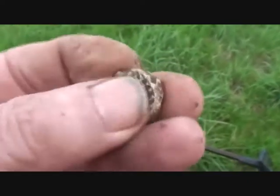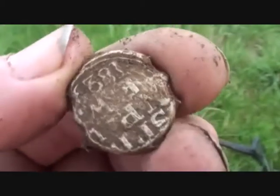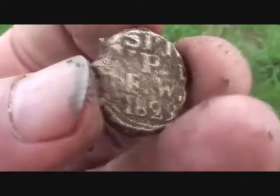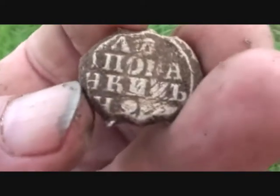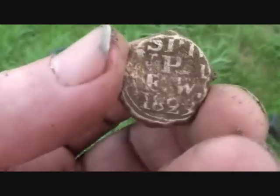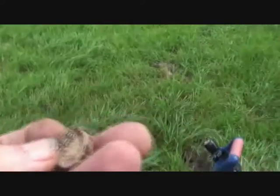Then an ordinary detector will get about what? Well, on this site it would only get about a quarter of them because these are too deep. And that's where your money and your large coil and your expertise comes in. But while these keep coming, I'm going to keep digging them. Another 1829 there.